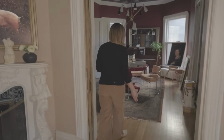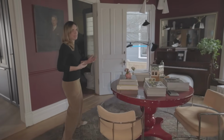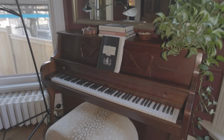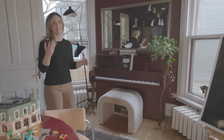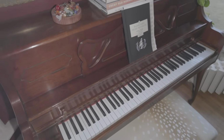So next, I would love to take you into the dining room, which is right next to this pink living room. So this is actually my childhood piano, and it's not the best piano, but it feels very nostalgic. It's the one that I learned on as a kid, and now my kids are learning on here. So we brought that piece from New York.